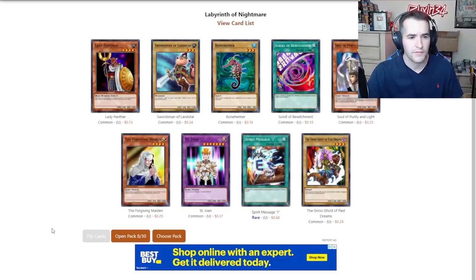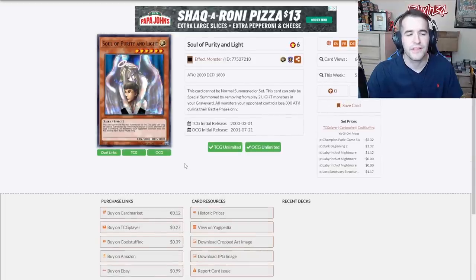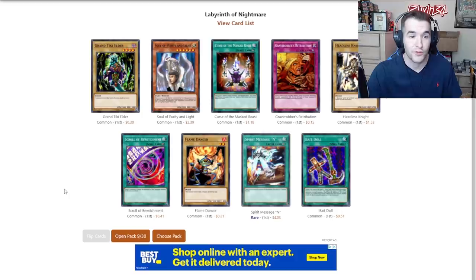We have Spirit Message I, even though it has an E on it because it's the OCG version. What's up with Destroy by Battle, like being returned? It's so bad. Soul of Purity and Light's cool because you can special summon it, so maybe it's decent, but it is only 2K and you have to remove two light monsters, so maybe if we're on a lot of lights, we throw it in, but I don't know. It's not too good.